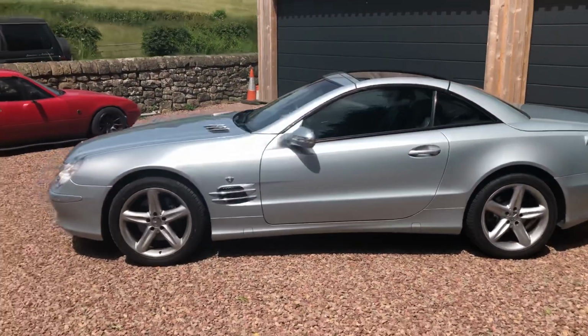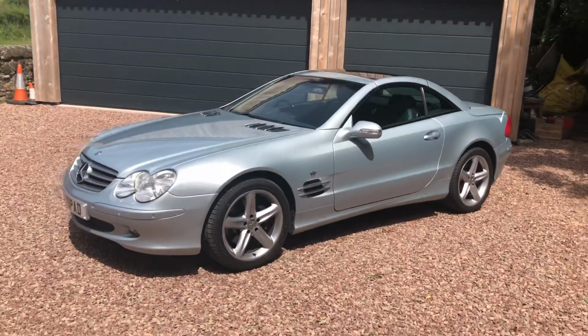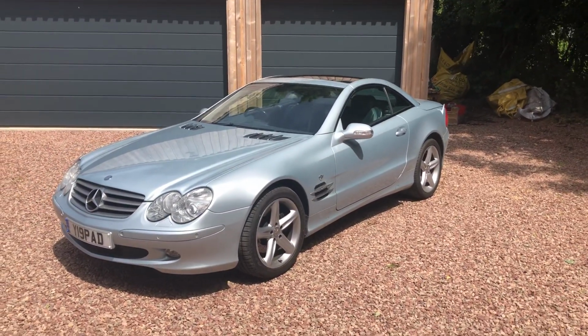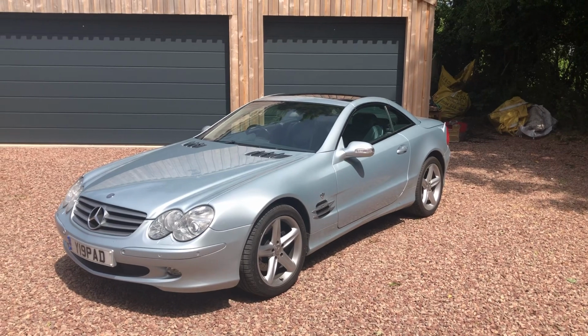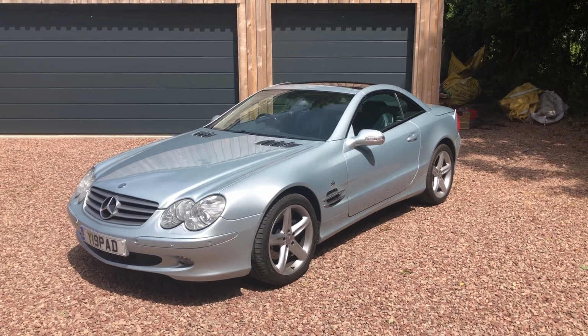If it's been parked up and stored away for periods of time, treat with caution. These cars for me are better used, low usage every year. If you park them up year after year, you're just going to run into untold costs. So be really, really cautious when you're buying a car like that.